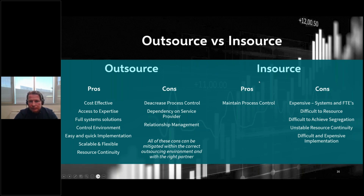On the insourcing side of the house, the main pro that people will quote is that you maintain total control, and some people that suits them. They find that is the environment in which they wish to operate. But if that's what you want, then it comes with a cost, and it's both a financial cost and a risk cost. The first cost is systems.